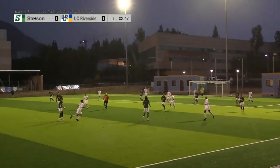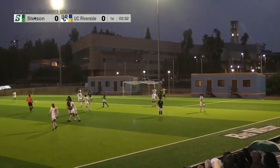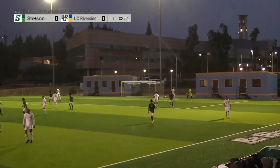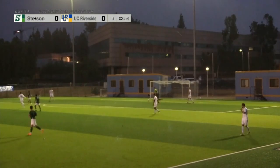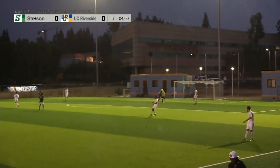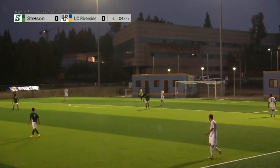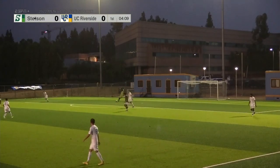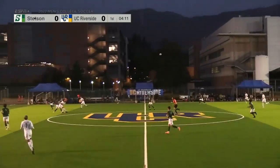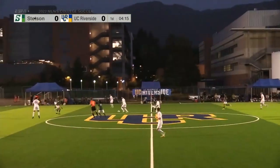Highlanders looking to clear this out of the zone. Headed back in by Daniel Wintermeyer. And Gonzalez will collect. 0-0 here so far in Riverside. These two teams just feeling themselves out a little bit here.